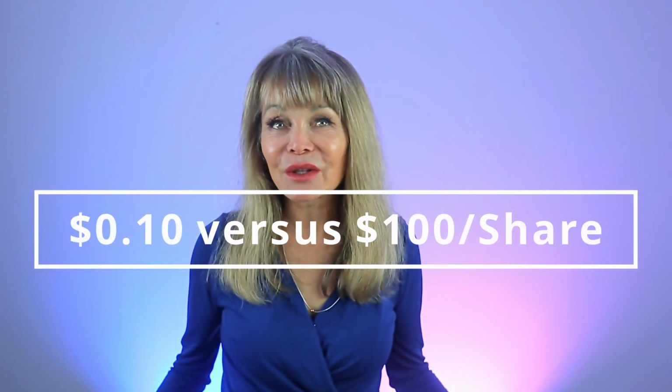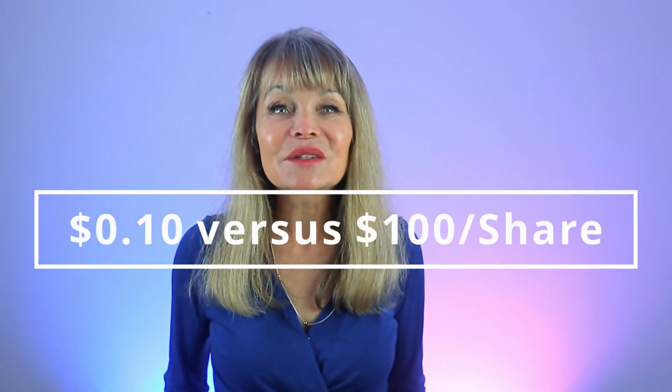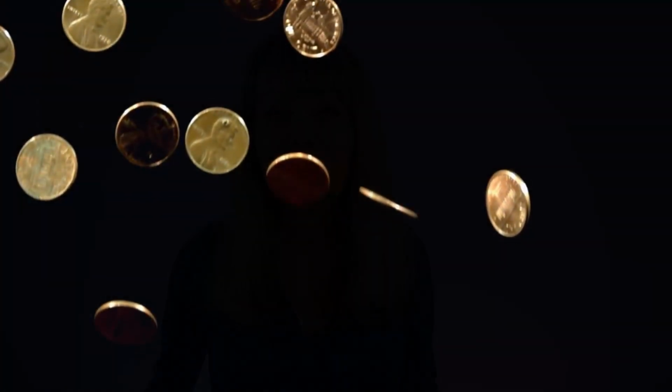What we do know is that each of these stocks are trading for the current share price of 10 cents or $100 per share, because that is what the general investment community believes these stocks are worth. Remember that just because you have 100 brown coins called pennies versus a single $1 bill, it doesn't mean that the pennies make you richer or have more value.